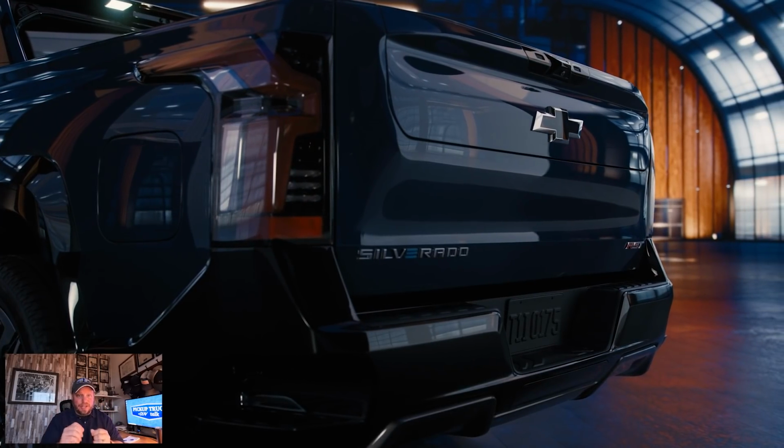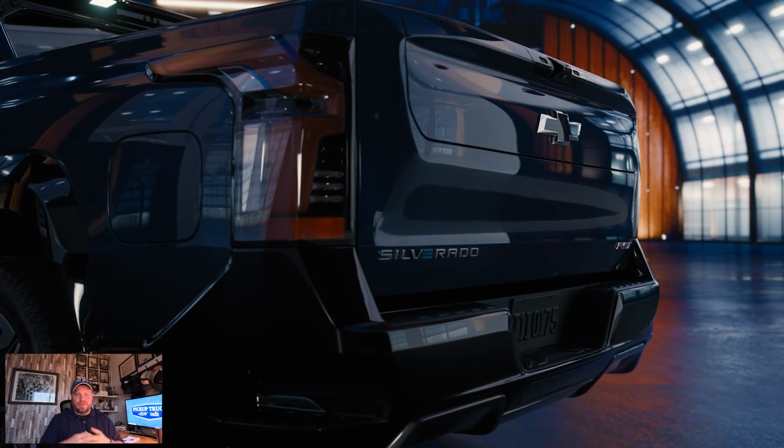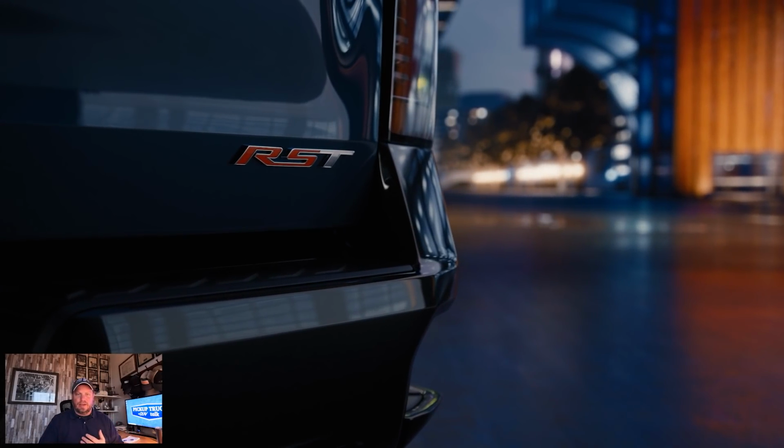We also have Quadrasteer back. Yeah, oh wait, it's just 4-wheel steering. Quadrasteer was the name they used to use, a marketing term, back through 2002's last model that came out with Quadrasteer.